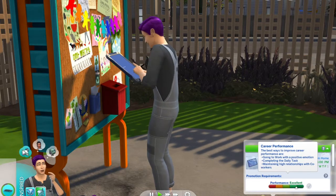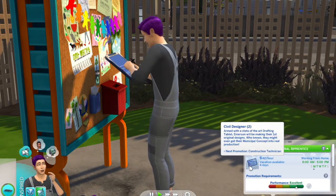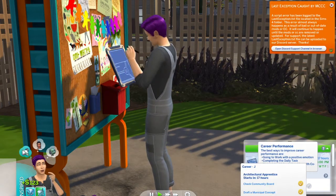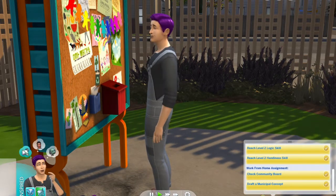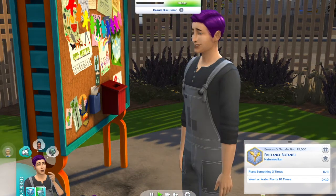Since Emerson does need to reach level 10 of this career in order to be eligible to get to the next tier of the Eco Innovator aspiration, I went ahead and changed his aspiration over to freelance botanist so that we can do some more gardening and focus on that a little bit.